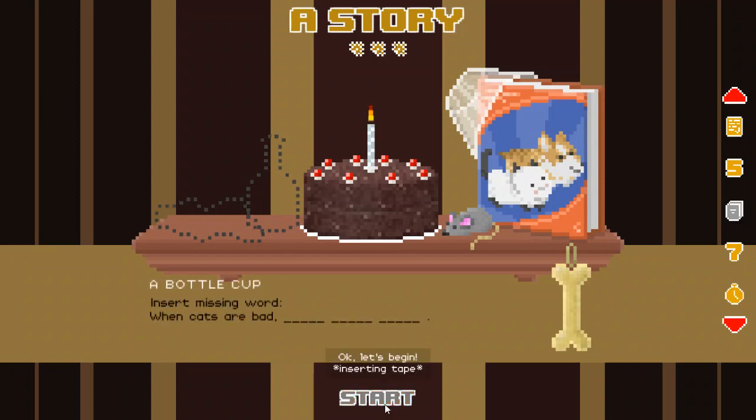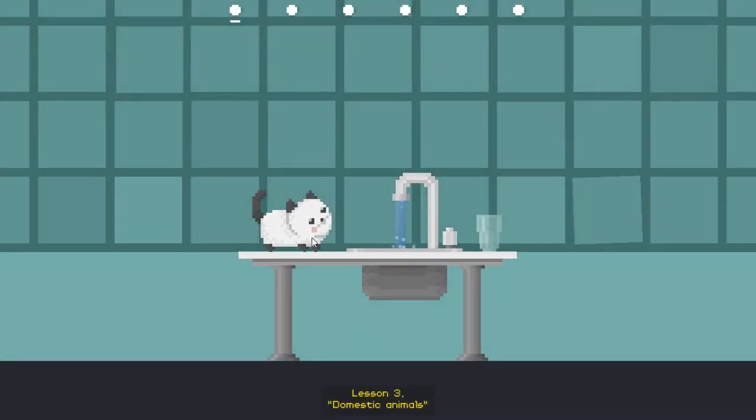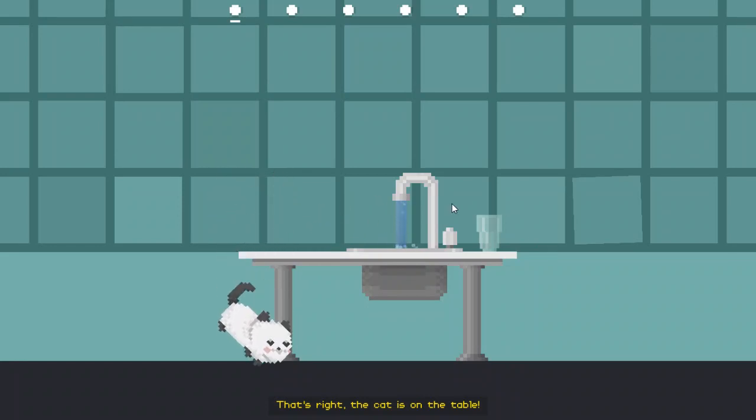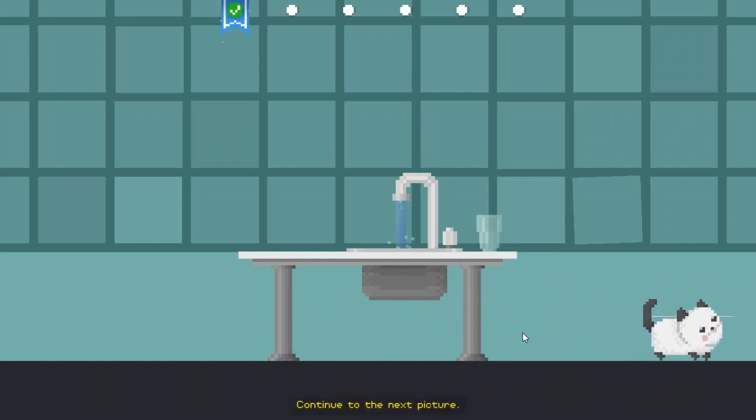Okay, let's begin. Lesson 3. Domestic animals. Let's look at the picture. This is a cat. The cat is in the kitchen. Cats don't like water. Water makes cats wet. Where is the cat in the kitchen? That's right. The cat is on the table. The cat wants to leave the kitchen. Continue to the next picture.